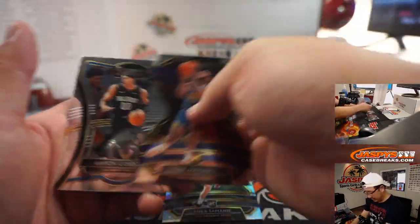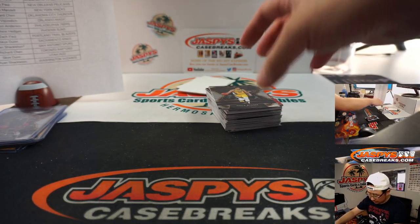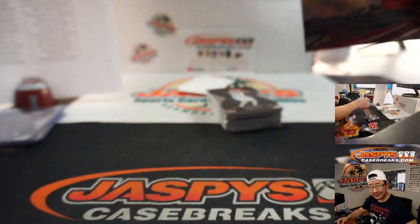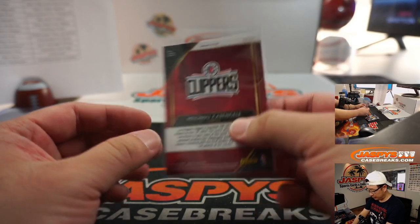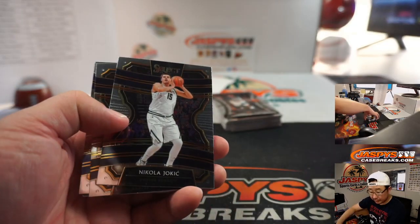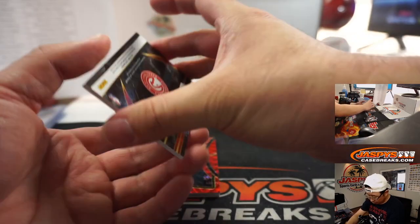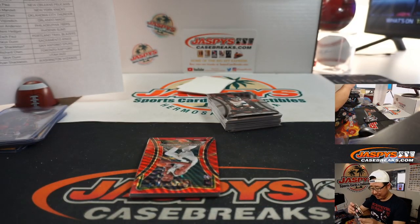Silver Luka Doncic. That will go to Ryan and the Spurs. Under Popovich, any Spur has upside. There's Mufondu. That's for the Clippers, by the way, for Nancy. And a Cam Reddish. Wow. Two-color jersey, gold wave, and autograph Cam Reddish. Matthew Shear with the Atlanta Hawks.